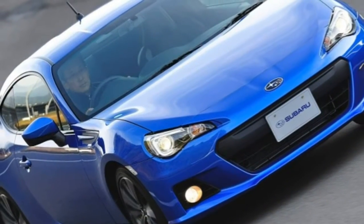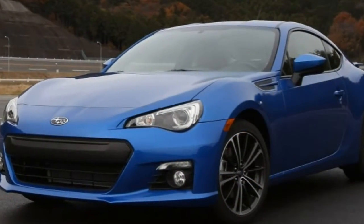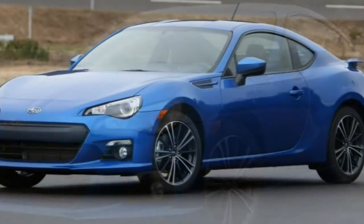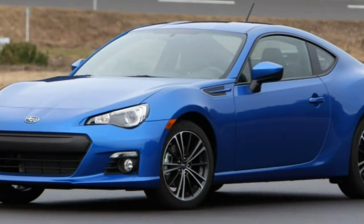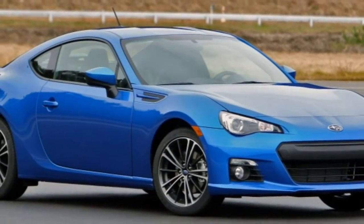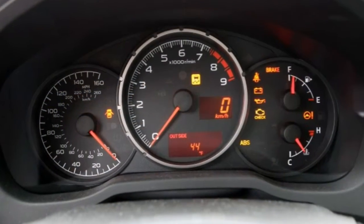The BRZ's firm, well-shaped front seats are supportive enough for hard driving on curvy roads, yet are still comfortable for long-distance trips. People of just about any size should find the driving position to be quite agreeable, and thanks to the low-profile hood, there's an expansive view of the road ahead.